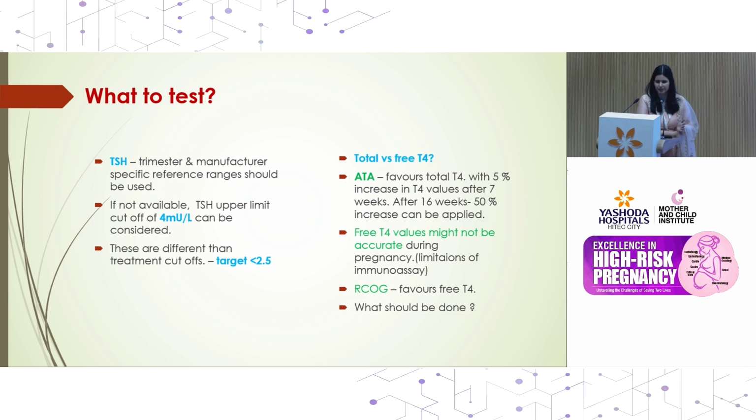As I told, TBG increases, so total hormone goes up. So after 7 weeks, a 5% increase can be taken, or simply in second trimester, we can multiply the upper limit by 1.5 times to get the normal total T4 value. The British guidelines say to prefer free T4, but again, free T4 might have some inaccuracies in pregnancy when we measure it. What can we do? Probably the first time we can do both and then try to interpret it later as we go on.